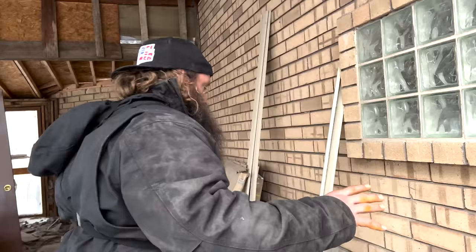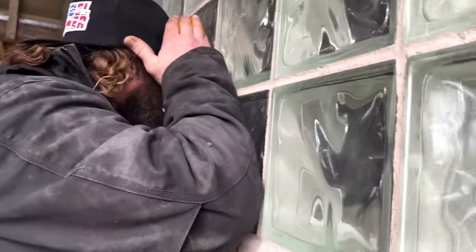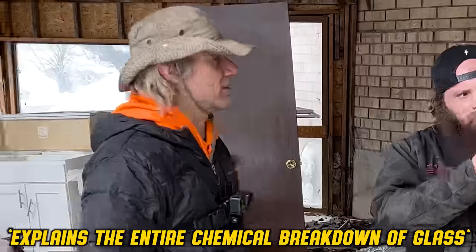Look at this place though, it's pretty cool. Best piece of construction ever created in the world. These are by far my favorite. I would build an entire house out of these. A shower, a bathroom, you know. If someone was naked on the other side, you wouldn't know. Then there's Alan, who takes it way too serious. You don't like them, why? Because they're hollow and it's easy to break.